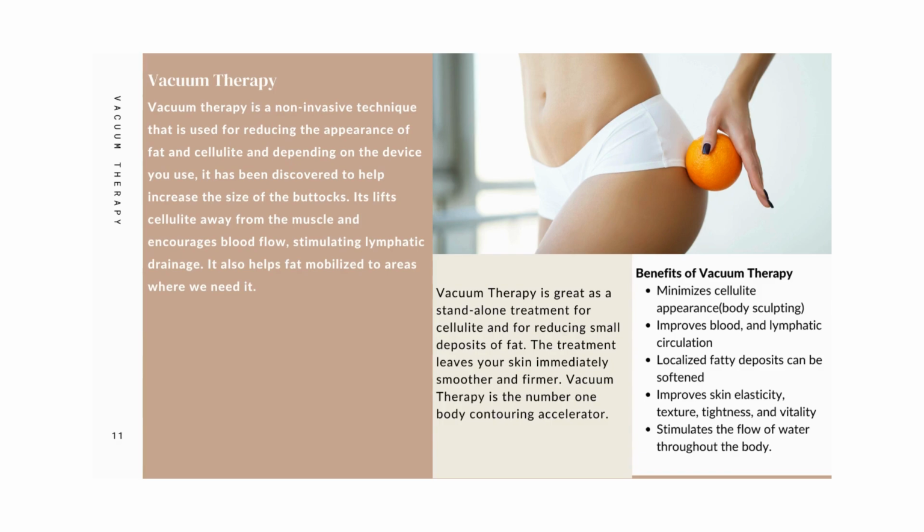So, vacuum therapy is a non-invasive technique that is used for reducing the appearance of fat and cellulite. And depending on the device that you use, it has been discovered to help increase the size of the butt area. So, more of the BBL enhancement. You can definitely use a vacuum therapy device for that as well.